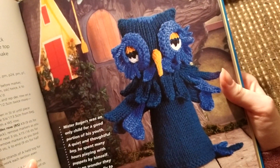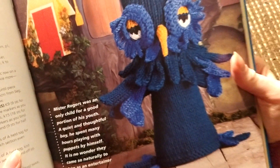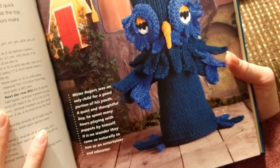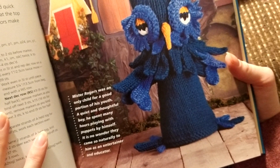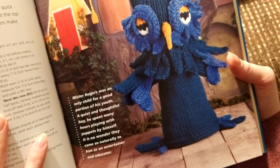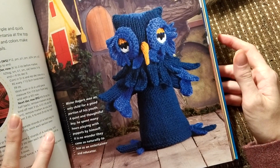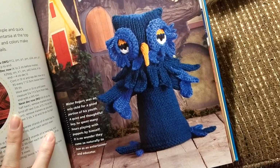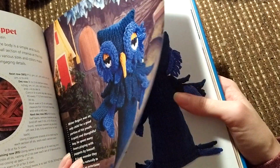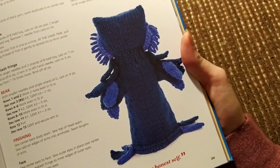Okay, and then we have an X the Owl puppet. So this is what he looked like in the show, and this is the knit version. For this one, they use Universal Yarns Uptown DK in a couple of different colors, a small amount of similar weight yarn in black, and polyester stuffing. This one doesn't have as many embellishments. Pretty much everything is yarn in this one. So that's nice. The king and queen have lots of little embellishments that you can add on. Then this is a close-up of his face and the back.